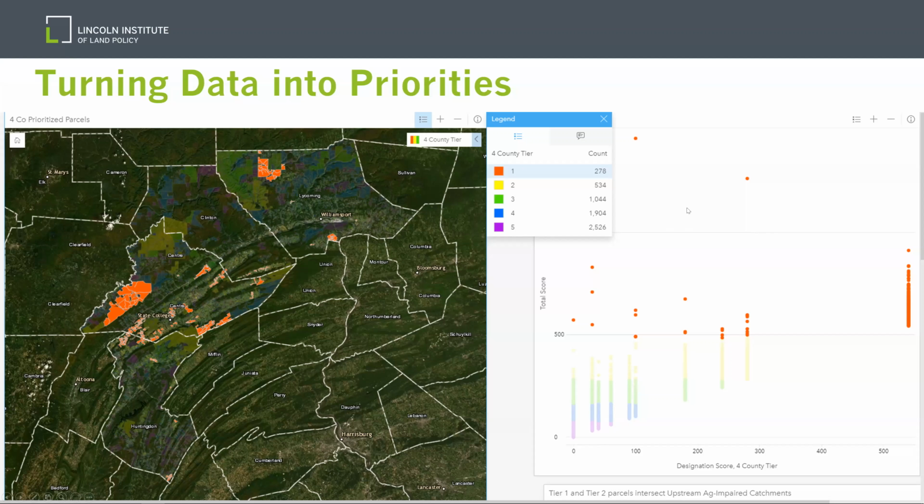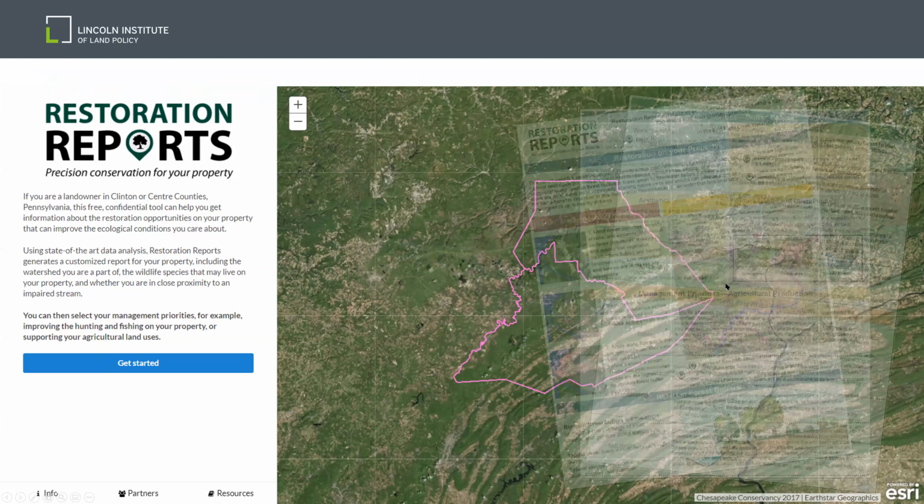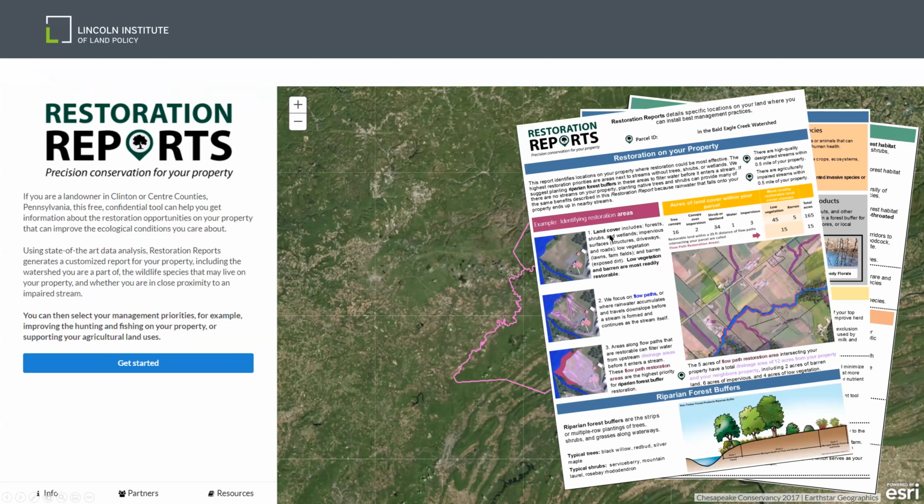Now, it's not just about the scientific professionals, though. A lot of what we're also working on is how do we engage with the general public. So the same data set that I just showed with that prioritization, we actually built a public-facing tool as well, where you can go in, type in your address, and get a customized report about your property showing what is the restoration opportunity, what are the benefits of stream-side planting.